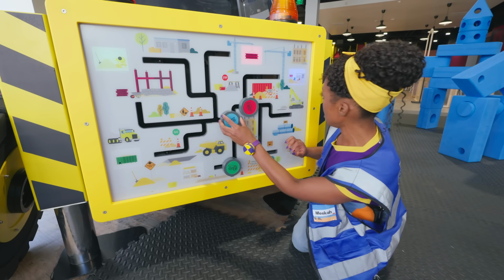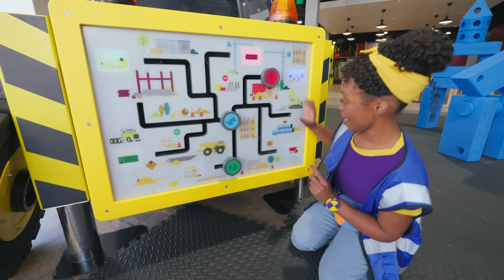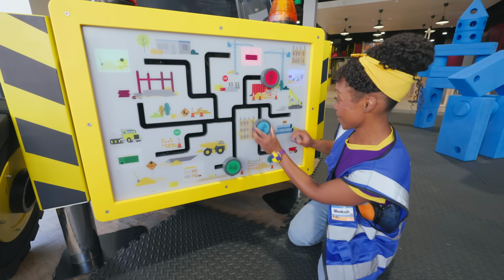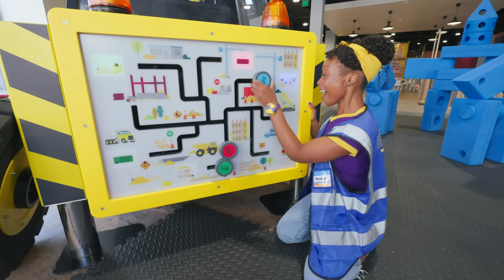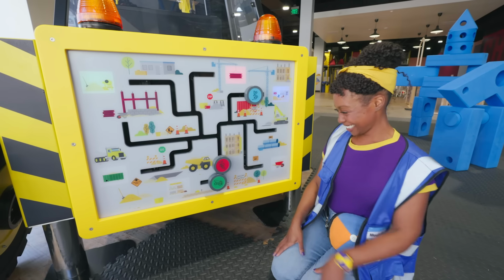Da, da, da. Best way to get there. Excuse me, Red. Da, da, da. Oh, I have to go up there. Excuse me, Red. You go down there. Da, da, da. We made it!